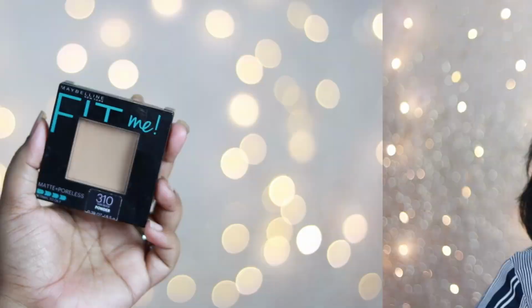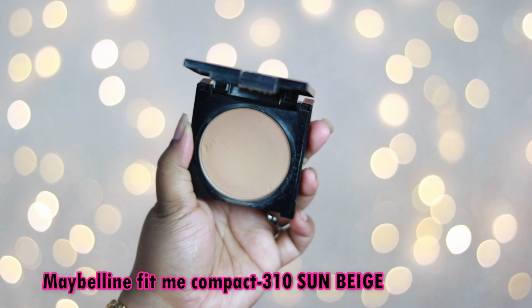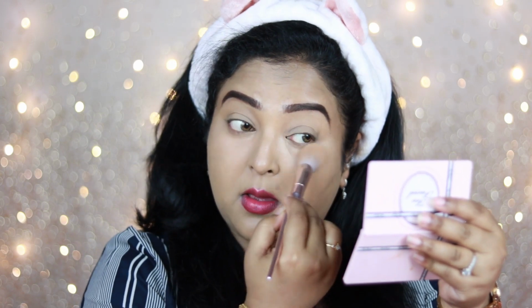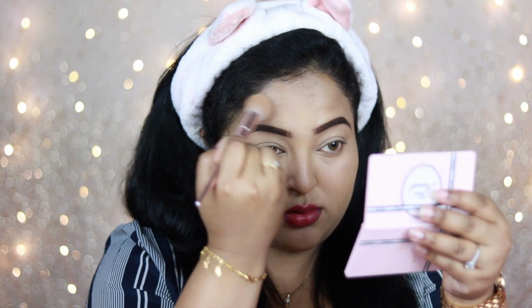Now to set my concealer today, I am using this compact from Maybelline Fit Me Compact in the shade 310 Sun Beige. And using a powder brush, I'm just going to set my under eyes, my eyelids, just in the center of my nose, because I'm not going to set my overall face. I just want that very nice, glowy, natural looking skin. So I have not used powders all over my face.